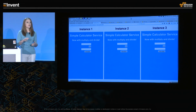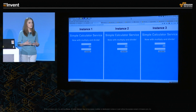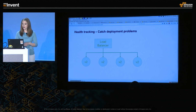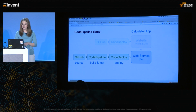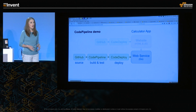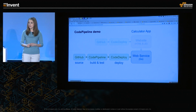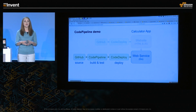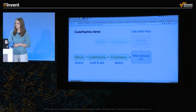So now that we've gone through the release process that I've set up for my website, I want to take you through the release process for the Go web service, the calculator API. As I said before, this is a little bit more complicated. I have a build step that I need to do to compile that Go code in order to have artifacts to deploy. And then I also want to add a few more automated tests to make sure that no bugs get out to production.